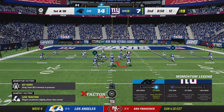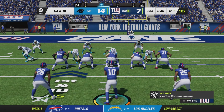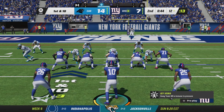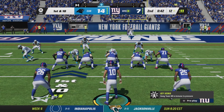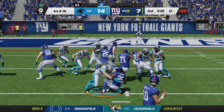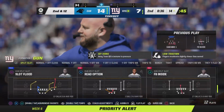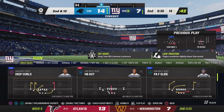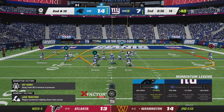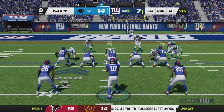From down at the 12, it's 1st and 10. Up the middle. And they'll go backwards here, losing yardage to the 14. The Giants going to go ahead and use the first of their timeouts, as it'll come with 36 ticks to go in half number one.